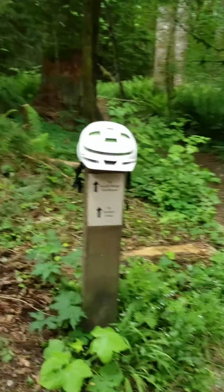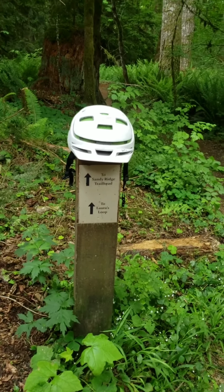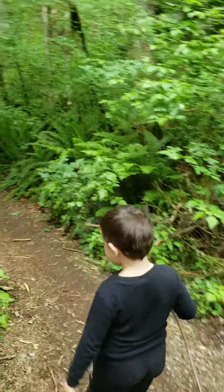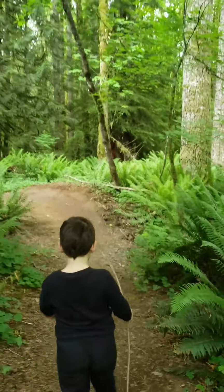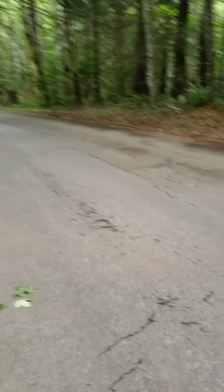The Sandy Ridge Trailhead and to Laura's Loop. Sure, I guess we can go this way. Yes, okay, let's go this way. I don't want to get lost. We've been taking quite a few different trails now. Mom, I think you're lost.